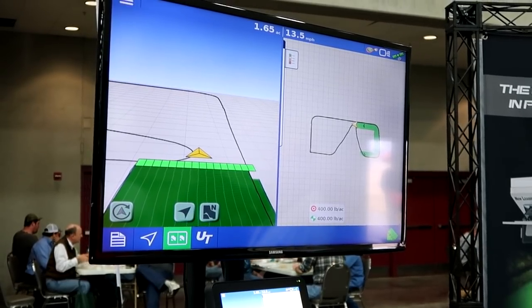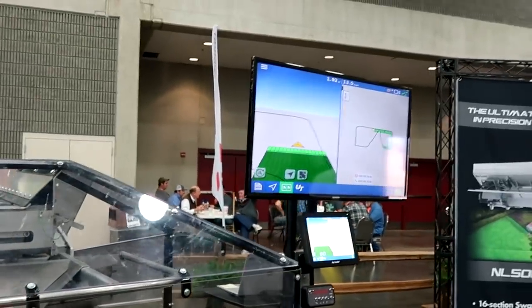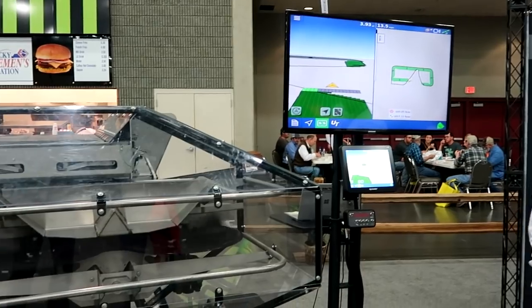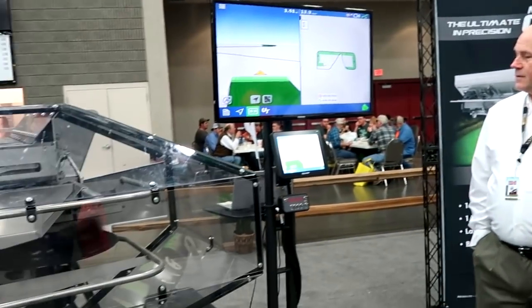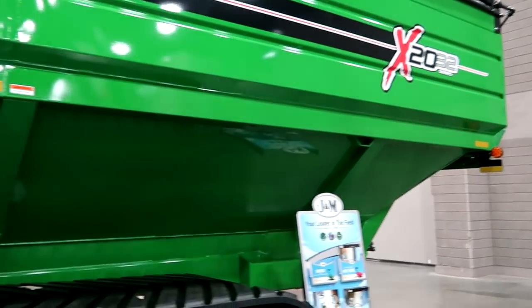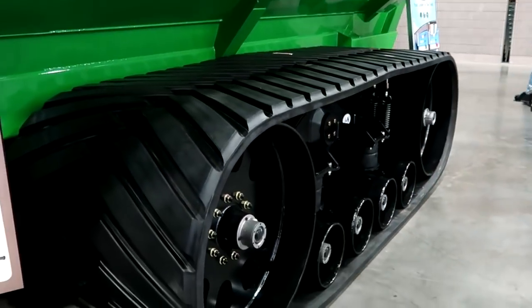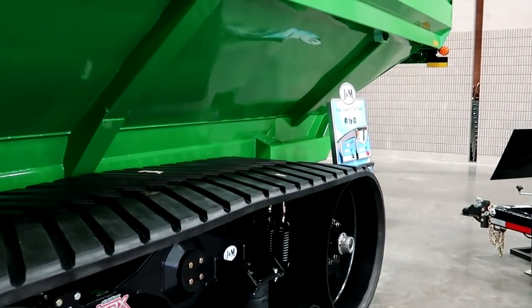Here we go. So we're watching a spinner spreader with swath control. That's impressive. Wow, that is cool. Randy really likes it. $2,000 bushels. How long is that track? 10 feet? Pretty close, I bet. That is a massive cart.